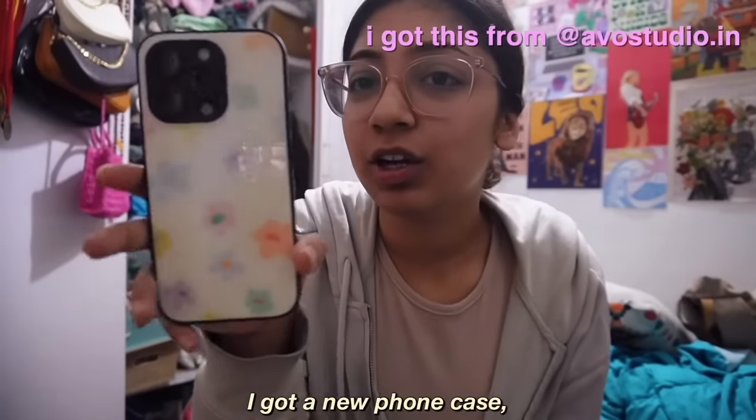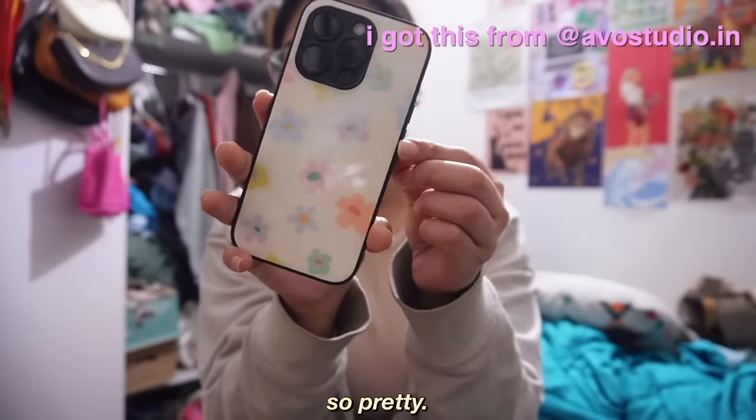Okay, by the way, I got a new phone case, a new phone cover, and it's so pretty. What do you think about it?